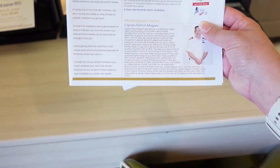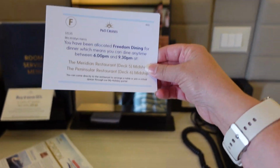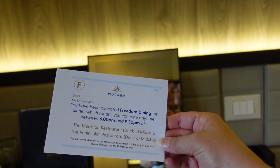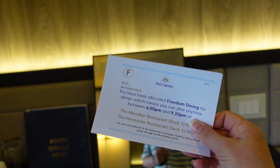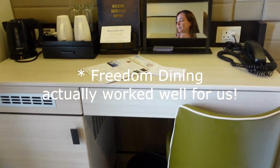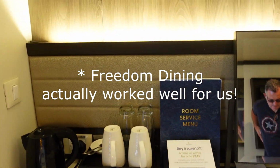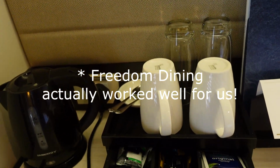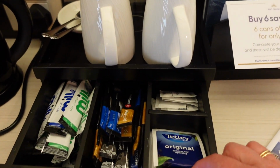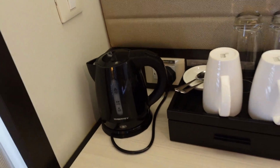Our captain is Patrick Maguire. And in there, freedom dining for dinner, which means you can dine anytime. Now that's not what we asked for. We asked for early dining, and they've given us freedom dining, which just probably won't work for us, unfortunately. But that's something we'll have to sort out with the restaurant.